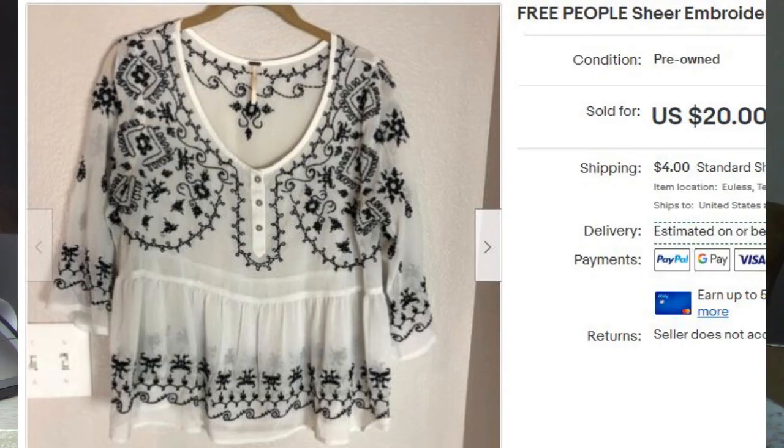So the next piece sold really quickly. It was a Free People sheer embroidered peasant blouse, but it only sold for $14. This had quite a bit of attention. Why I let it go for so low is it did have some discoloration underneath the armpits, which of course I did photograph and disclose. Always want to be honest.